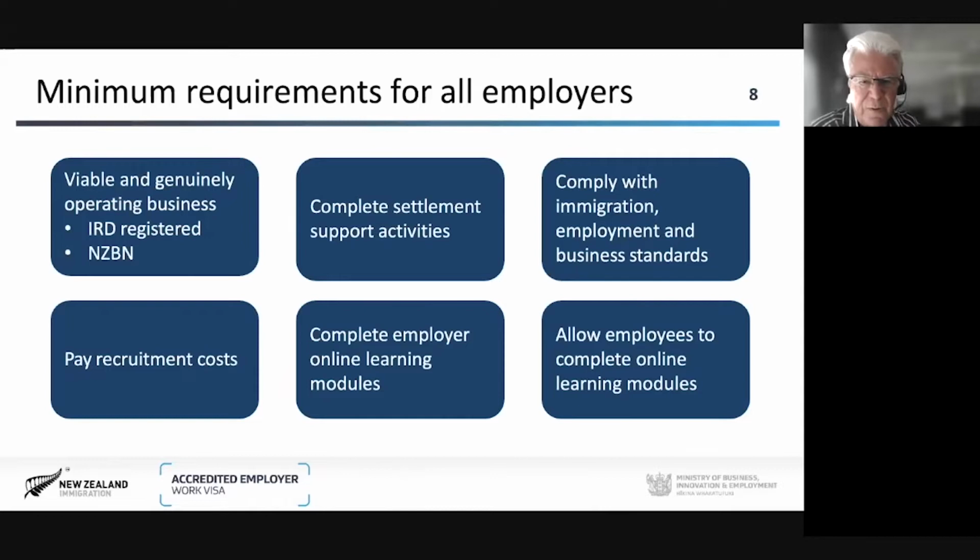You must comply with immigration, employment, and business standards. One of the things that immigration will look at in respect of that is, have you been in breach of immigration visa requirements in the past, or employment law, for example? And assuming that you haven't and there are no breaches recorded against you, then the accreditation should be relatively straightforward. Pay recruitment costs, you can't on-charge those, so any recruitment costs are your cost.